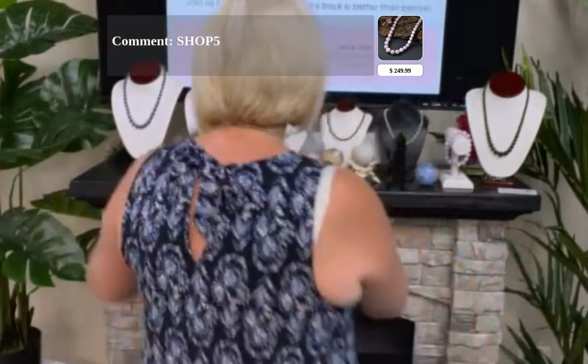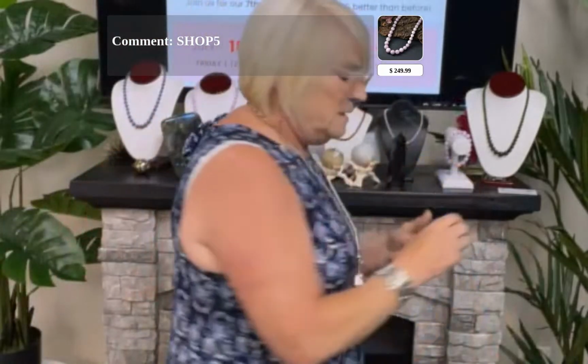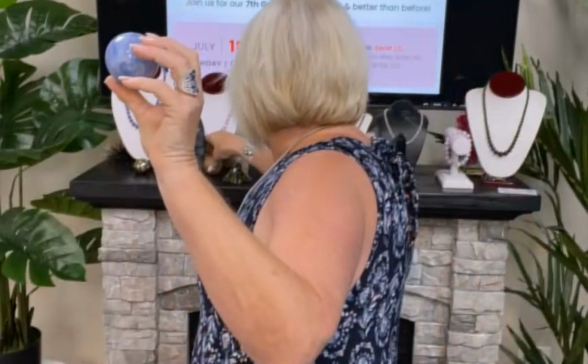Everybody needs this labradorite. Okay, we're going to move on to blue calcite. And look at the color of this. Voila. Let me get my little whittled stand. Move that over there. Okay. Blue calcite. This is going to be shop 10.